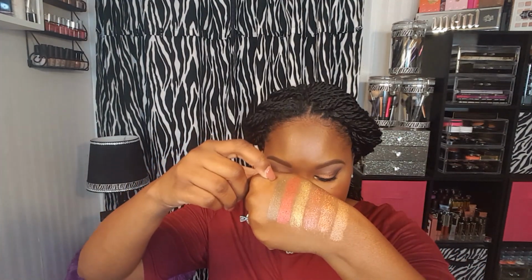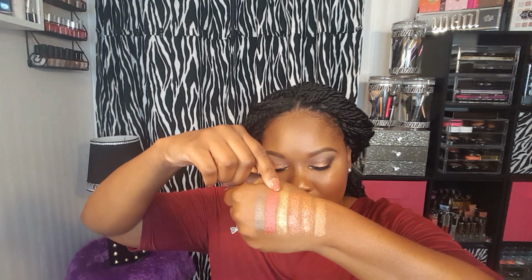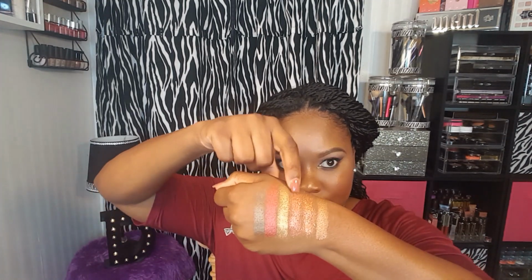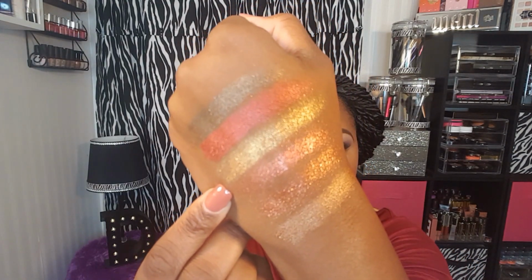Let's come in. These swatches are so pretty. And this is Dubai, and it's like a really, really deep bronze. And then you have Fling, which is a gorgeous wine burgundy shade. And then you have 24K. No, sorry, 24K is right here. And 24K is like a true gold.